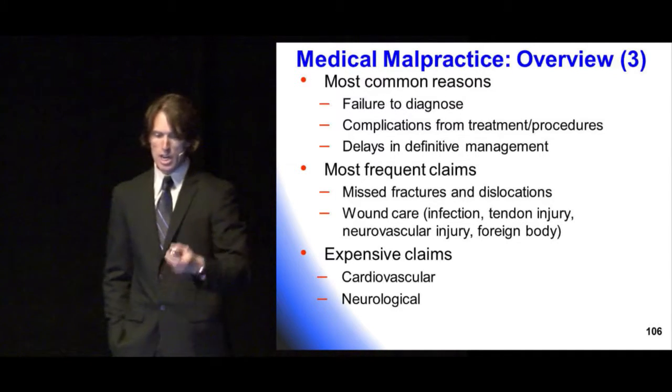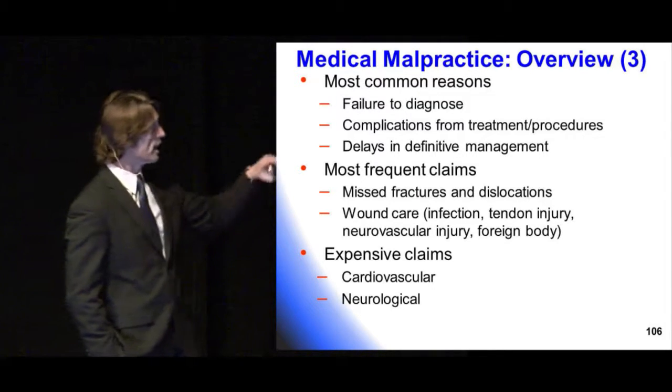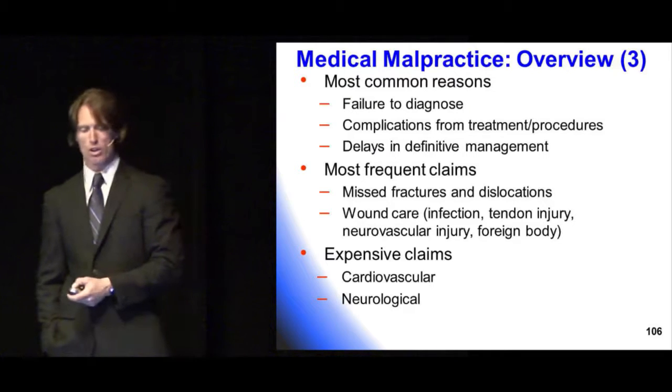Okay, so common reasons for medical malpractice: failure to diagnose, complications from treatment and procedures, delays in definitive management. Most frequent, missed fractures and dislocations, wound care and foreign bodies, and missed tendons. Expensive claims are cardiovascular and neurological all day. Really bad stuff.